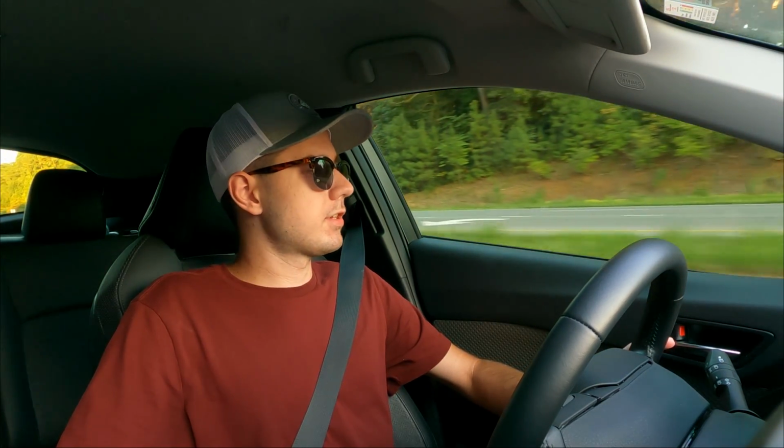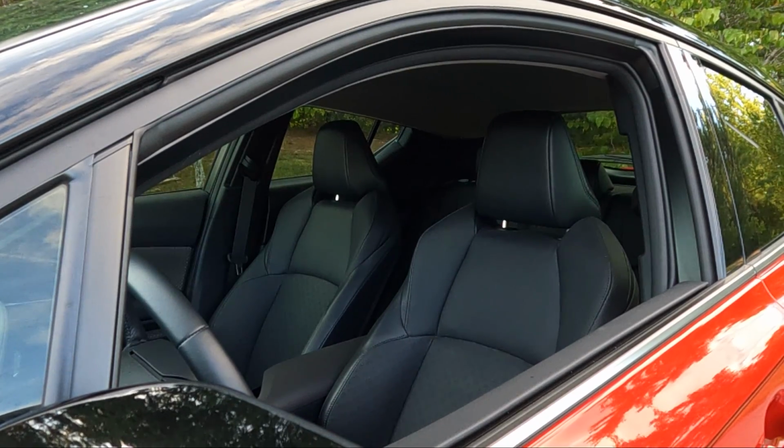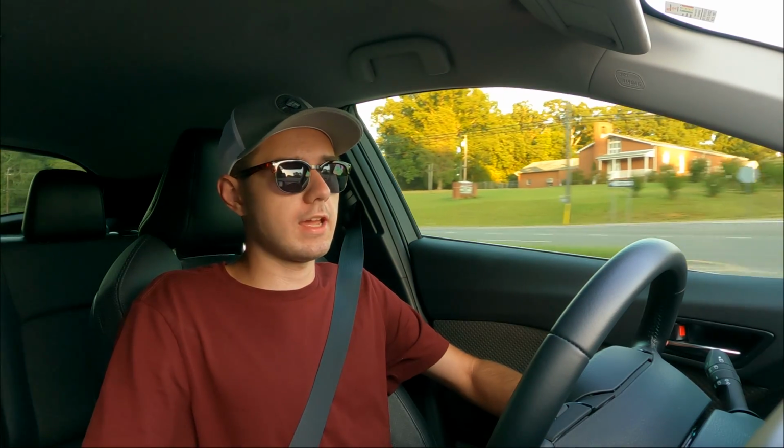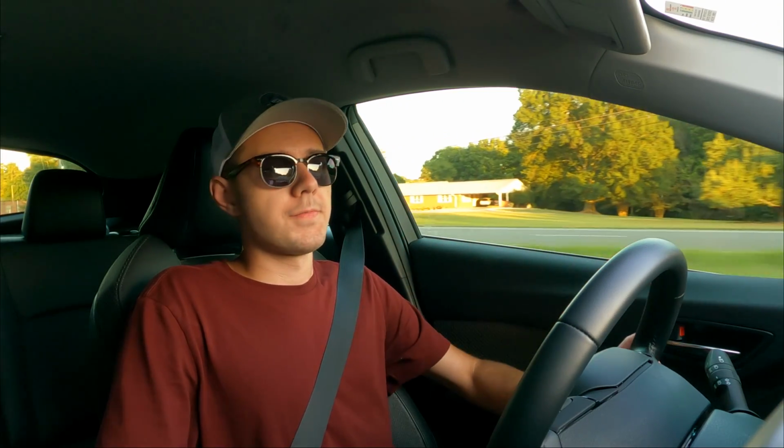Like the Corolla that I just drove a few weeks ago, the interior is very nice for the price point. It has the same super comfortable seats, nice clicky buttons, and overall feels pretty premium, especially for a $30,000 compact car. It also has plenty of technology features. Of course, it has the full Toyota Safety Sense 2.0 suite of features with automatic high beams, blind spot monitoring, radar guided cruise control, the lot.